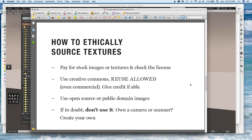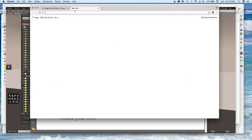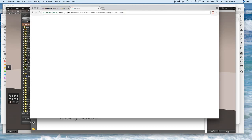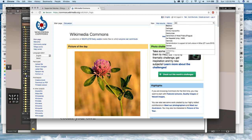So we're going to do a denim sort of overlay to make this look more like a denim tube top. What I'm going to do is use an image from Wikipedia, and Wikipedia has a searchable database called Wikimedia Commons, I believe. You want to double check every image, but a lot of the stuff in here is free for use, even commercial use. So I'm just going to search for denim.